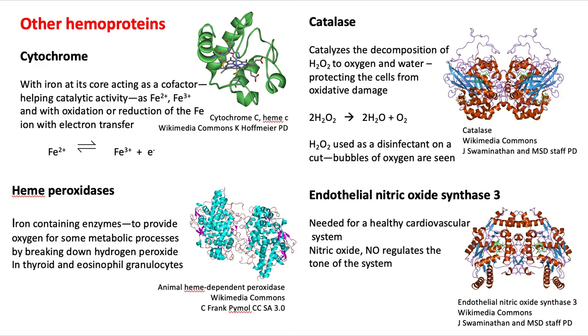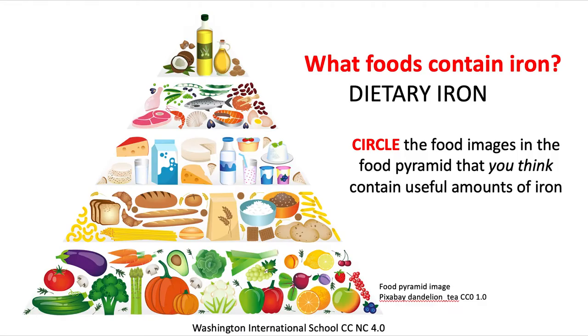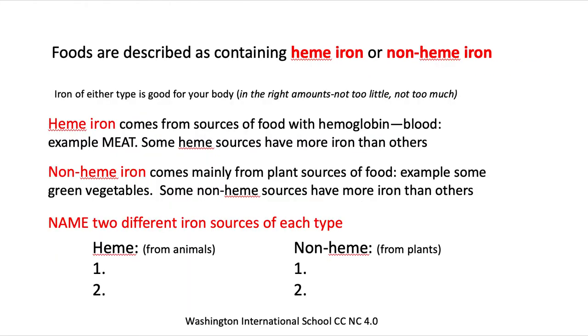And pause to see this one if you want to know about iron in different enzymes and what they are doing. And just as a starter, make a list, or if you've got this diagram in front of you, circle foods that you think contain usable amounts of iron. And iron comes in 2 forms, called heme iron and non-heme iron in food sources. And either type is good for your body, in the right amounts. You don't want too little, you don't want too much.